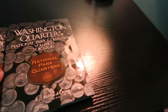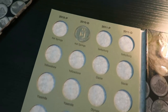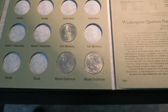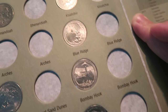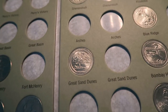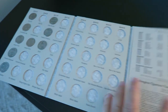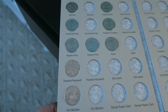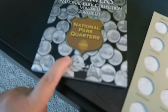These are the Washington Quarter State books. And here we go. Let's see what you got. Oh wow, Brooke, these are really cool looking quarters. I didn't know you had these. These are really neat. Oh wow, look at that. Great Smoky Mountain. What do you guys think? And then these are the newer ones, I guess. Theodore Roosevelt. Wow. Let's see, anything there? Nothing there. Are these going to be harder to collect, do you think? Yeah, definitely.